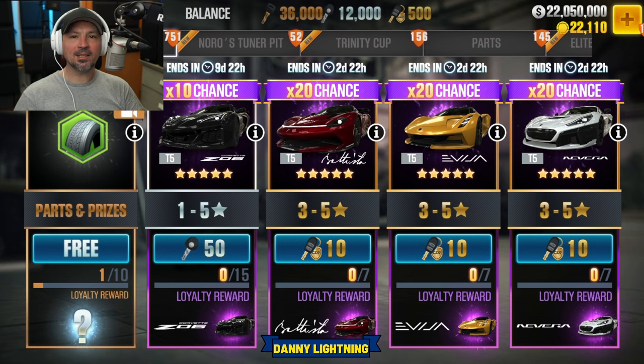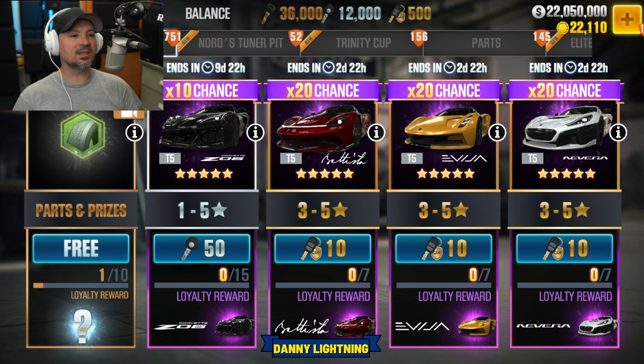We're going to be pulling the Prestige Cup car out of the crate. It's the Corvette C8 Z06. So we're going to go do it to it and see if we can get this thing.